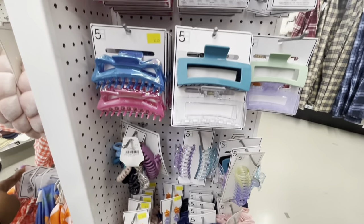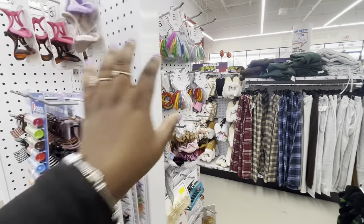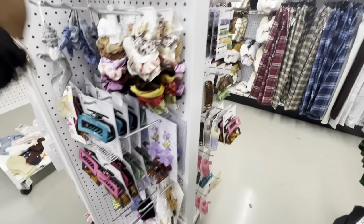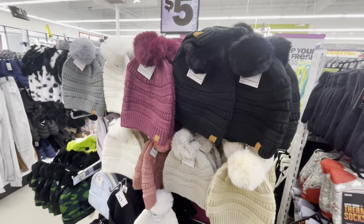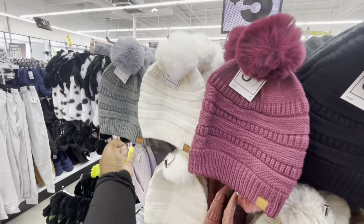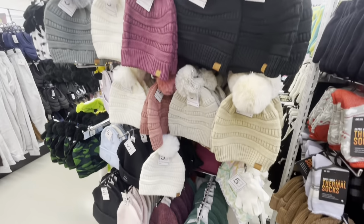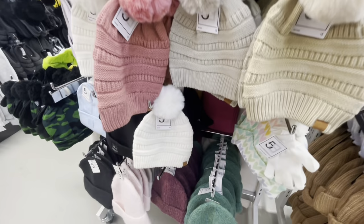Some clips. We've been seeing these for a while. And then the scrunchie ties. And some more clips. Okay. And you have some hats. These are $5. White, gray, black, cream. And these down here.